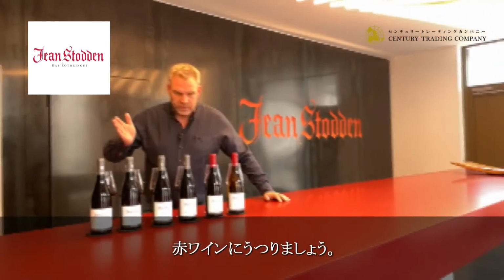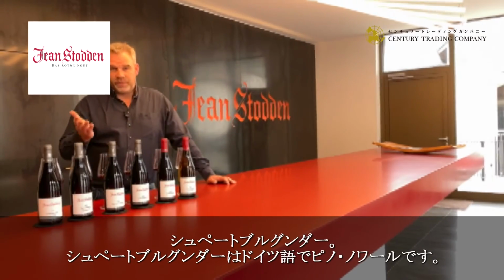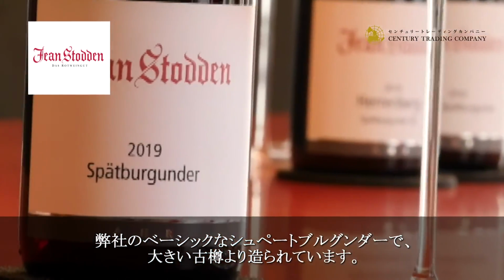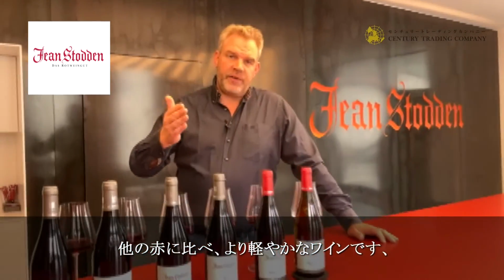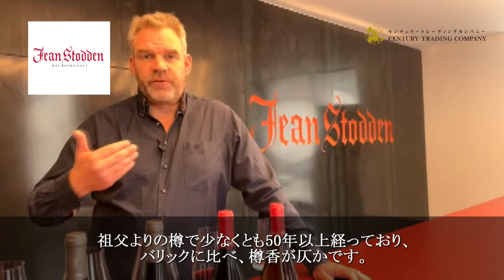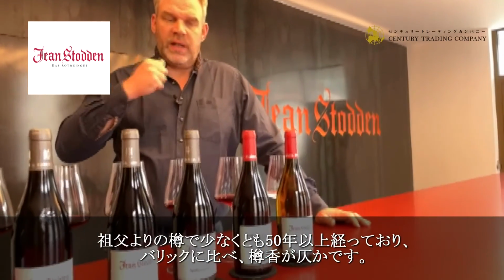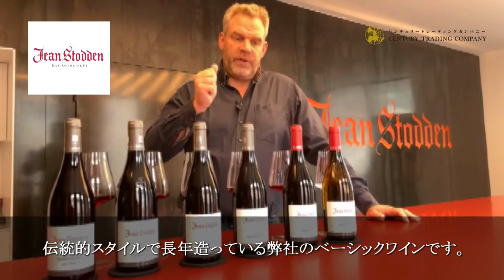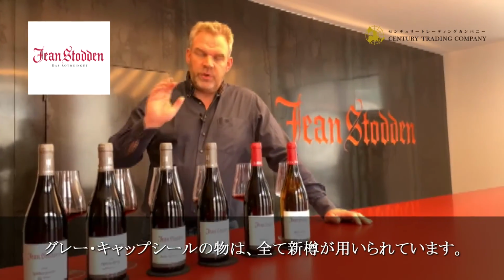Now we go to the red wines, what I'm standing for. We start out with a 2019 Spätburgunder. Spätburgunder is the German word for Pinot Noir, and it's our basic Spätburgunder. It's made in big old wooden barrels, and it is the fruity, elegant style of red wine. This one is lighter than the rest because the wood we're talking about is at least 50 years old or older. All the barrels are still from my grandfather, so it's just a hint of wood. It's not really like a barrique wine. That's the traditional style. We made wines like this for a lot of years. It's our basic one. All the rest with the gray capsule is always with new wood.